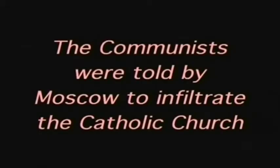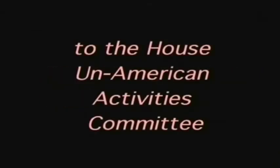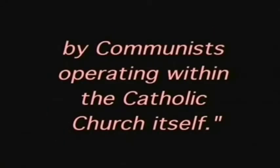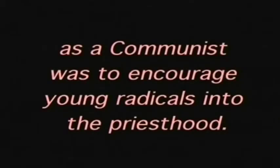Many people say then, well, obviously the church looks to be infiltrated, and the communists also tell us that this is the case too, that they were told by Moscow to infiltrate the Catholic Church. Mr. Manny Johnson, a former official in the Communist Party in America, gave the following testimony in 1953 to the House Un-American Activities Committee. He said, quote, "The communists discovered that the destruction of religion could proceed much faster through the infiltration of the Catholic Church by communists operating within the Catholic Church itself," end quote. Mrs. Bella Dodd, who spent most of her life in the Communist Party of America and was Attorney General designate had the party won the White House, after her defection from the Communist Party, revealed that one of her jobs as a communist was to encourage young radicals into the priesthood.